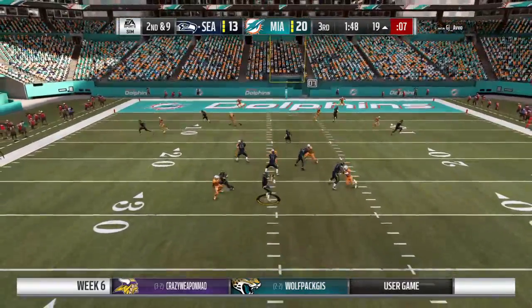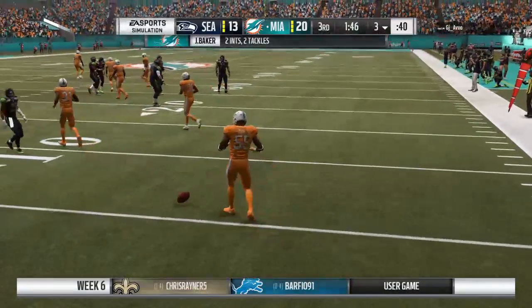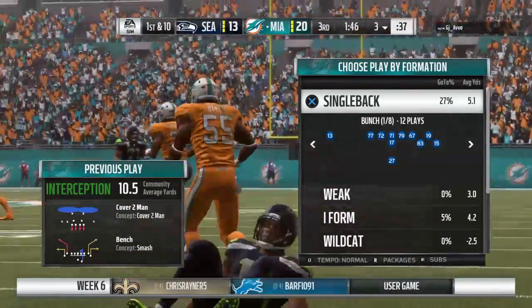Prescott now on 2nd down. And he's going to be intercepted a 3rd time. Picked off inside the 5. And a big turnover there as his guys will get the football back.